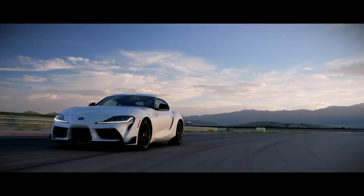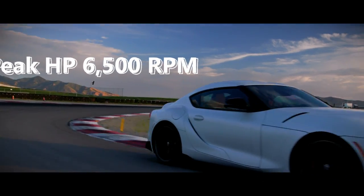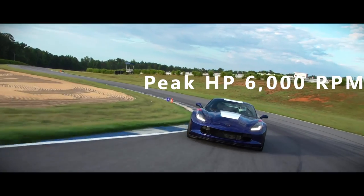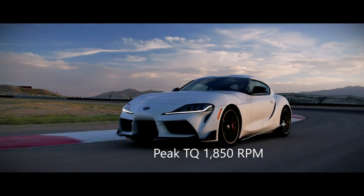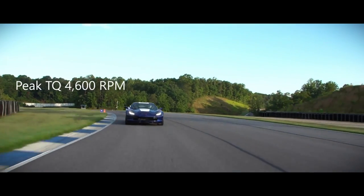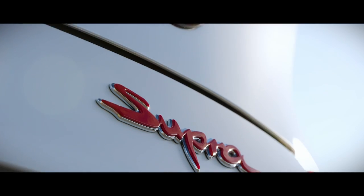This brings us to the peak horsepower, and the Supra continues on with the wins at 6,500 RPM, where the peak horsepower is made, compared to the 6,000 RPM that the Grand Sport makes its peak horsepower. This also continues with the peak torque. Peak torque for the Supra is made way down low at 1,800 RPM. That is super low, especially when it's compared to the Grand Sport at 4,600 RPM. A huge difference and an easy win when it comes to the Supra.